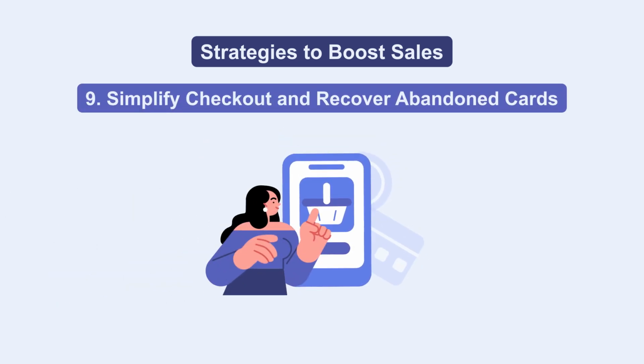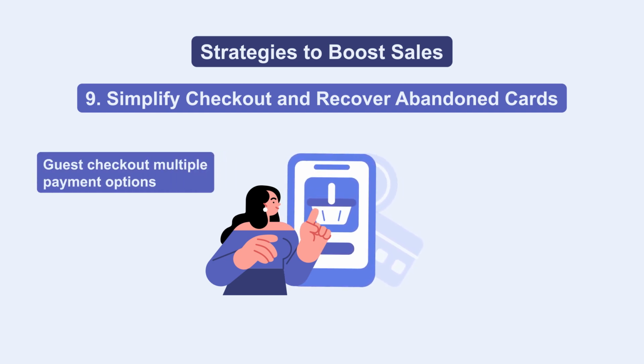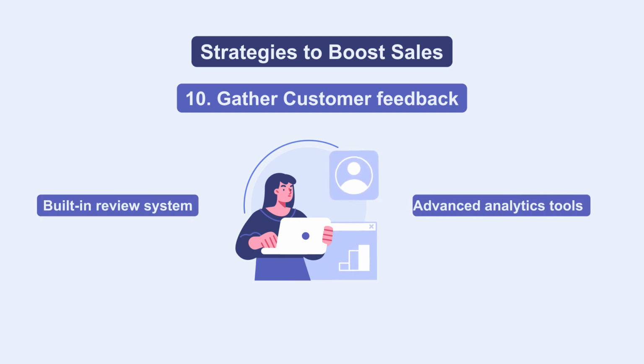Simplify the checkout process to reduce cart abandonment. Provide guest checkout, multiple payment options, and automate emails to remind customers to complete purchases. Collect and analyze customer feedback to enhance your products and services. Consider Magento's built-in review system and advanced analytics tools.